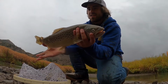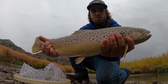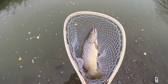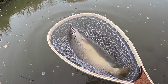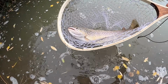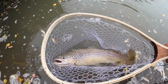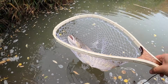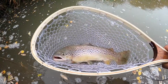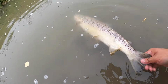Let me show you guys. Look at this fish. Man. Oh my gosh. What a great fish. I always say this and it always frustrates me that GoPros can never get perspectives on how big fish are. But this guy realistically is probably about 3.5 pounds. Or I don't really know. I mean, he is freaking heavy. He is fat. We're gonna let her get her bearings back and we'll let her go.